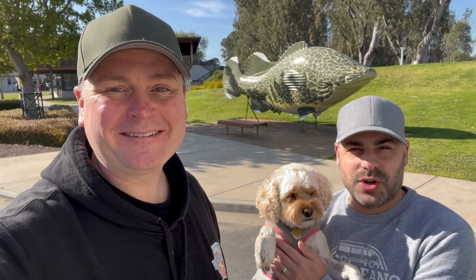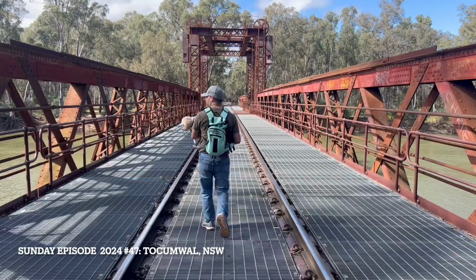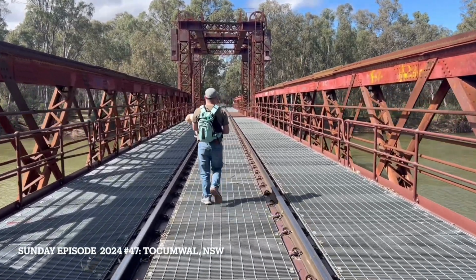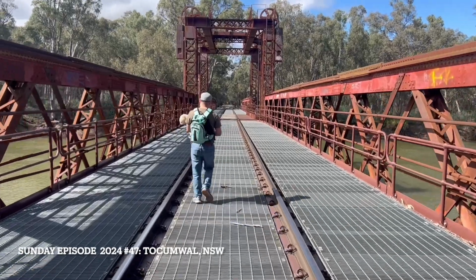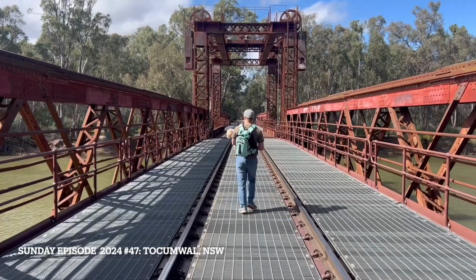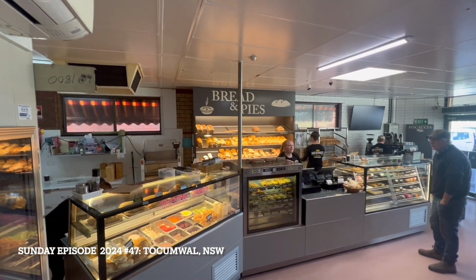Episode 47, we headed up to Tocumwal, just across the Victorian border over to New South Wales. The first morning we headed into town for an early morning walk. We found this train bridge which was still operational, but on a Sunday you could walk over it as the trains didn't run. Next stop was the local bakery where we grabbed some breakfast.